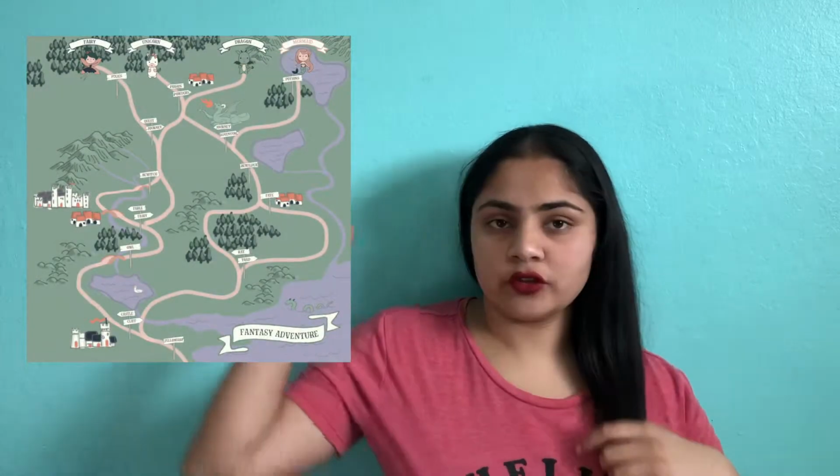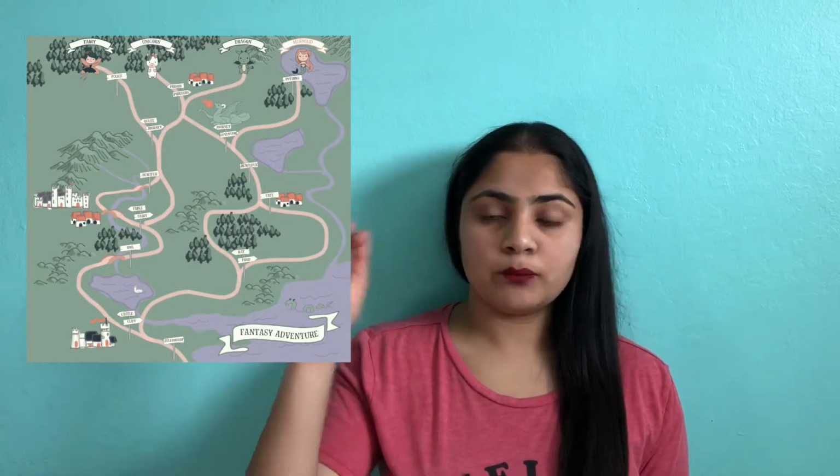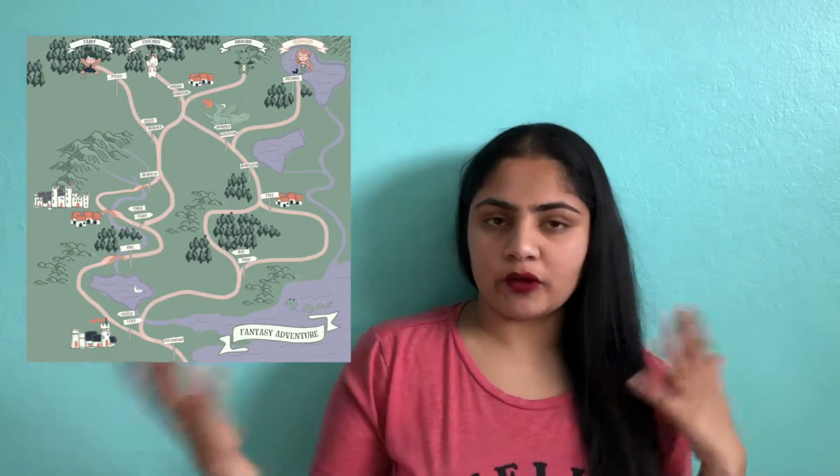So if you guys don't know how the Fantasy Adventure-A-Thon works, basically you have to complete challenges up this map, which I'll put up here in the corner. At each point the map curves, you get to choose which challenge you want to complete, and your path will eventually take you to one of the 4 teams: fairy, unicorn, dragon, or mermaid. So you have a little more freedom to choose, and it also creates that sort of team aspect, so I'm super excited.